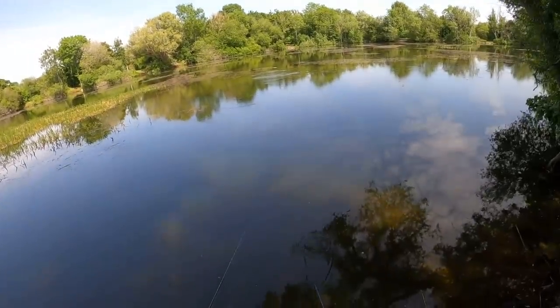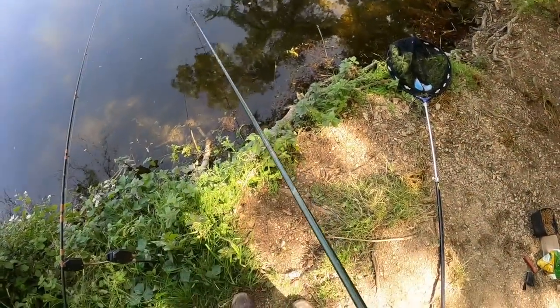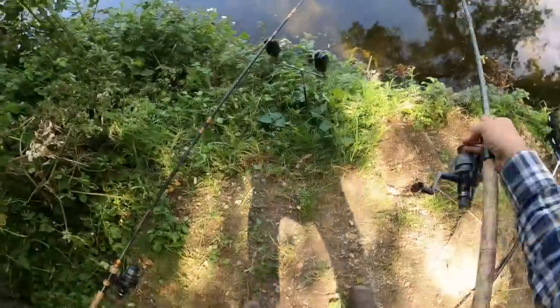Try and sink this. Now, I've got to give you a tip in a minute about sinking line. I didn't actually do it then. I forgot all about it, in my keenness to get the bait out. I bump it once. That's all I do.